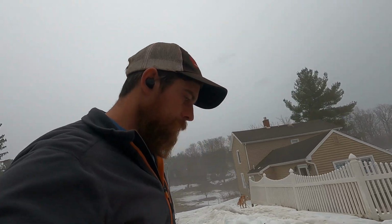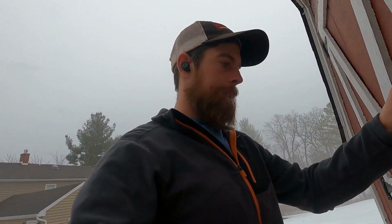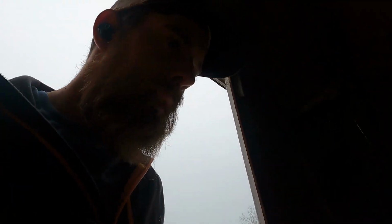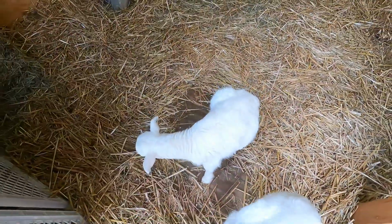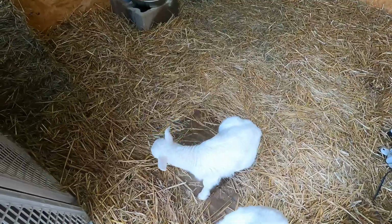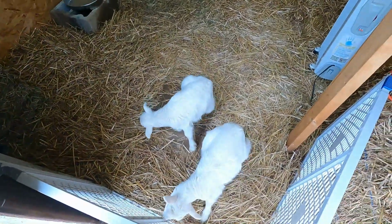We've got a little problem this morning. We're going to have to take Snowball to the vet. I'm not exactly sure what's going on with her, but when we feed her, she just gets a little bloated. She's not drinking as much as the other one. She's certainly not getting as big as the other one.